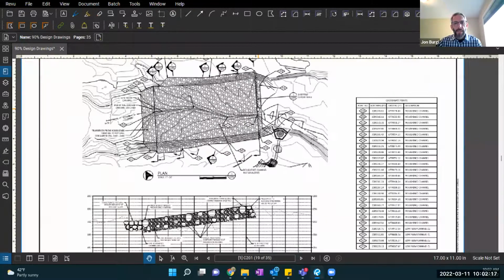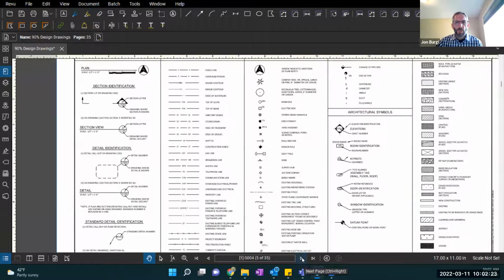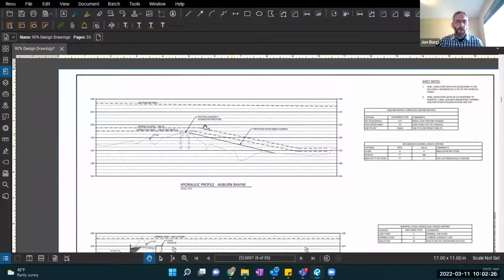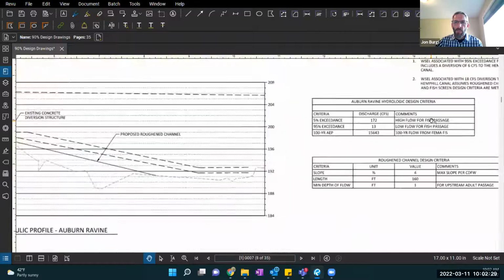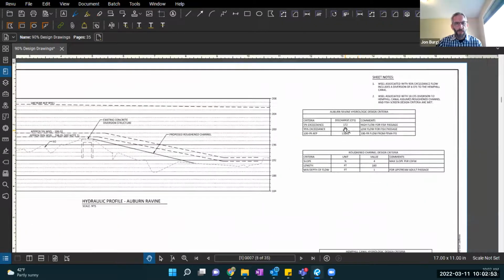Yeah, so it's designed to, I guess maybe I should jump back. When we design this thing, it needs to be able to function at 13 CFS, which is the 95% exceedance, meaning that 95% of the time there's more than 13 CFS in there, and up to at least 172 CFS. So that's the low point. Once there's less than 13 CFS flowing down that roughened channel, water will still flow down it, but it won't have the foot depth that's needed.